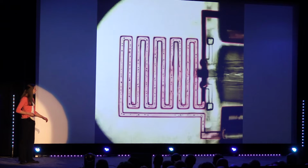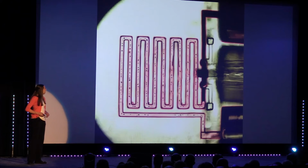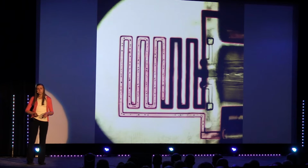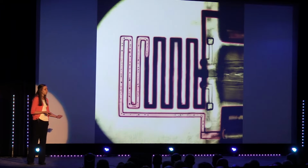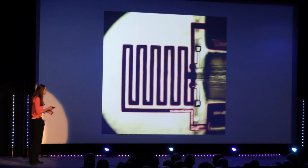Now, to emphasize how small this is, we took a couple of those valves and we put them into something that's even more useful. In this case, we made a fluid pump. Those are the valves there. What we can do is pump fluid through channels, which is a really important thing for moving any kind of sample through a medical diagnostic or anything else you want to do. So this becomes really, really important.